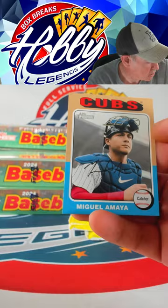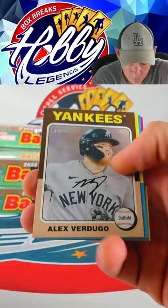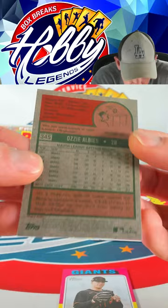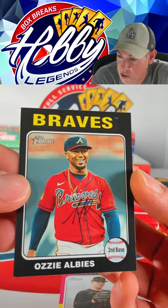Still looking for our auto or our mem. Let's hope we can start off with some ink. Ellie on the rookie card. And behind him, Ozzie Albies. Is this going to be one of the white border black cards? It is. So that was something a little different. Let me see if I can zoom for you. Can't really see it clearly, but it says white border on the black border Ozzie Albies, which, to me, I find kind of comical.